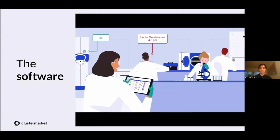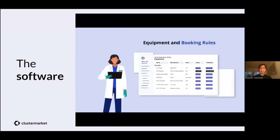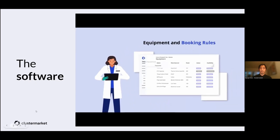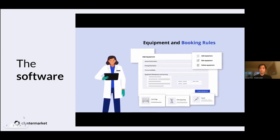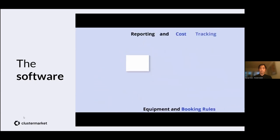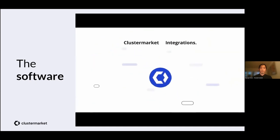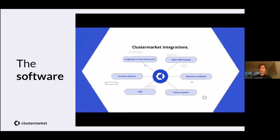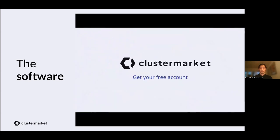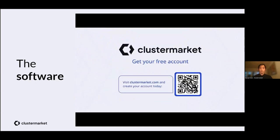While lab managers can oversee lab operations, Cluster Market is incredibly easy to set up, booking rules, and also manage maintenance and servicing of all instruments. The Cluster Market platform gives you the ability to track costs. Cluster Market is free for scientific research labs. Visit clustermarket.com and get started today.